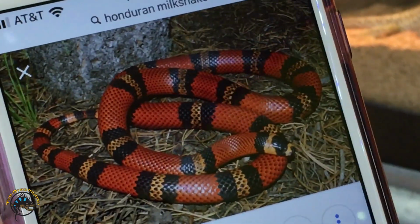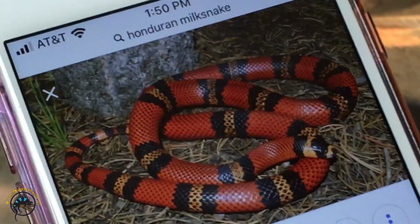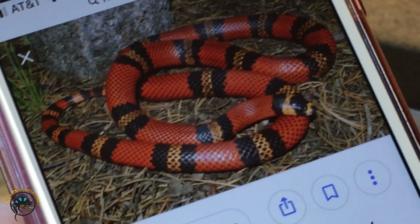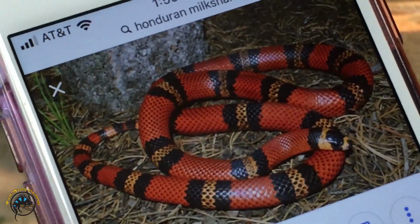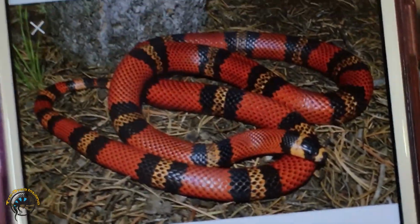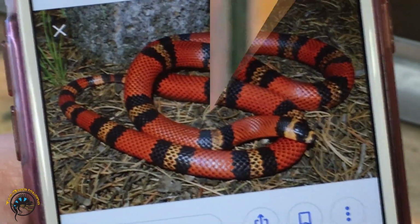Now, I brought up a picture of a regular Honduran milk snake on my phone, and you can see what the regular one looks like and how it's got the yellow, red, and black banding, kind of similar to a coral snake. So, it shows you how those guys have colors that mimic a usually venomous snake, and that helps them tell predators that, hey, I might be venomous, even though they're not. It still helps protect them because it's mimicking a real venomous snake.